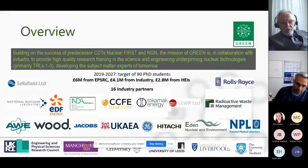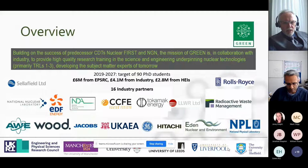From 2019 to 2027, the lifetime of this iteration of essentially a nuclear CDT, we're targeting the training of 90 PhD students. We've got 6 million in from EPSRC stroke UKRI. We got 4.1 million from our university partnerships, and we leverage almost another 3 million in terms of university funded students from the partner HEIs. There's 16 industry partners, and that number seems to grow year on year. We're quite accommodating in terms of receiving new industry partners.